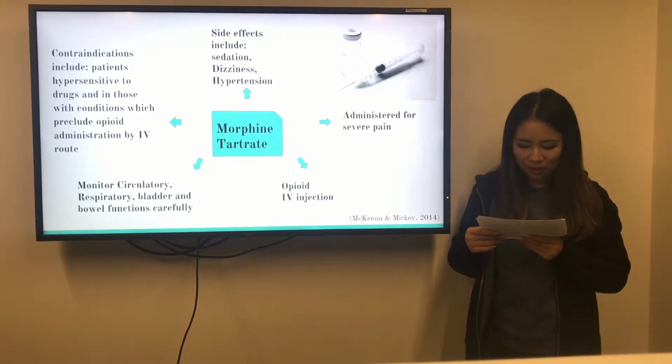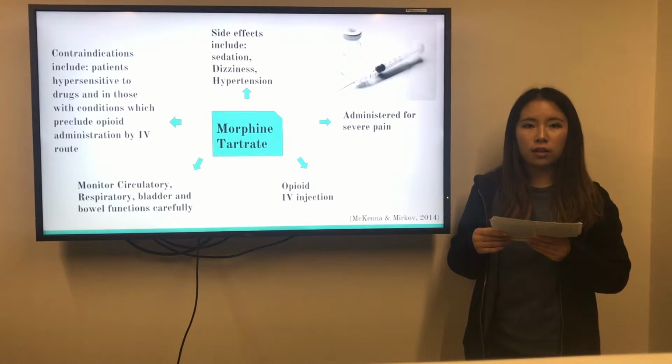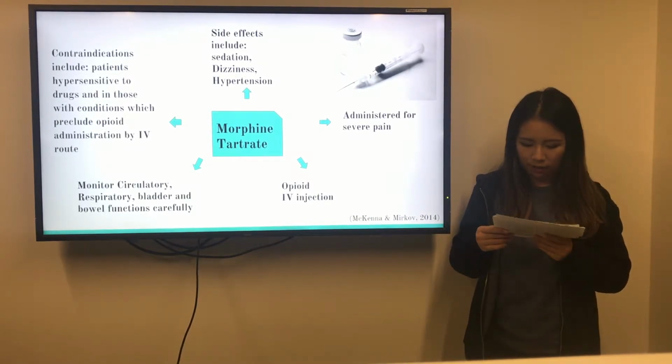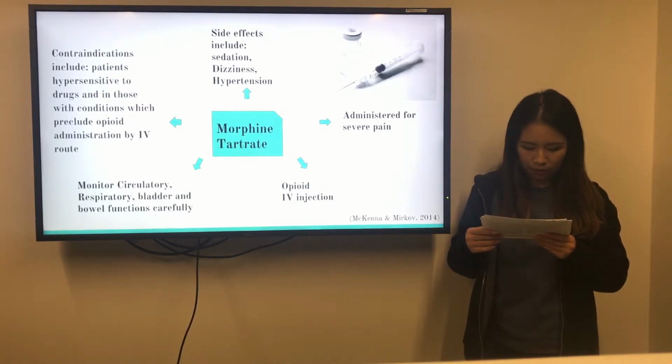Nurses need to advise patients to avoid alcohol and activities that need mental alertness. And nurses monitor circulatory, respiratory, bladder and bowel function carefully. Side effects are sedation, dizziness, hypotension, vomiting, and urine retention.